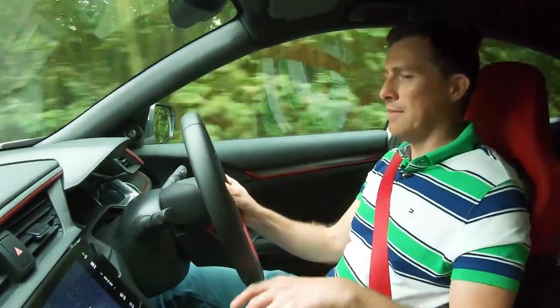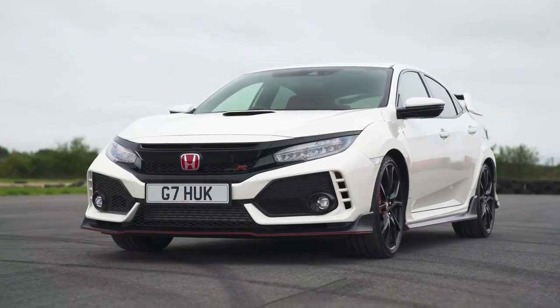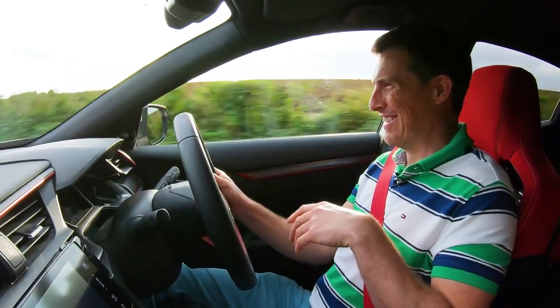A few things I'm not so keen on. The infotainment system, that's rubbish. Also, the exterior design is a bit questionable. Then there's the horn. You've got to hear the horn.